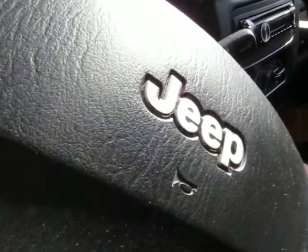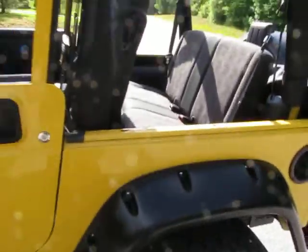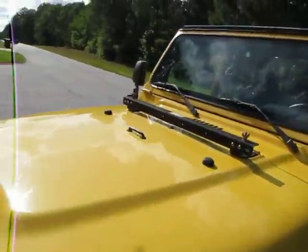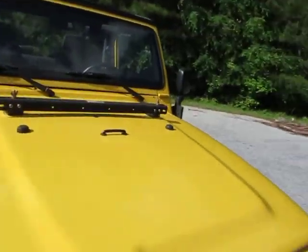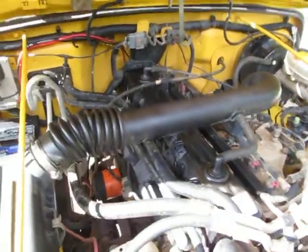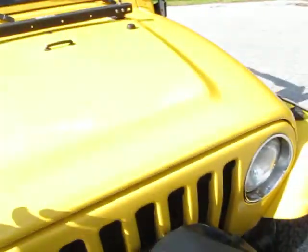Of course that's probably one of my favorite things about the Jeep, besides the fact that the top comes off. So anyways, this is the desirable 6-cylinder 5-speed manual. Like I said, it's got under 74,000 miles, and just a nice, pretty much clean engine. We've taken it off-roading a few times, so it's gotten dirty, but there's no leaks or anything abnormal going on with the engine.